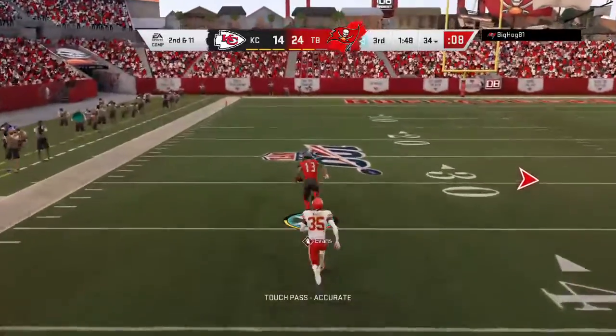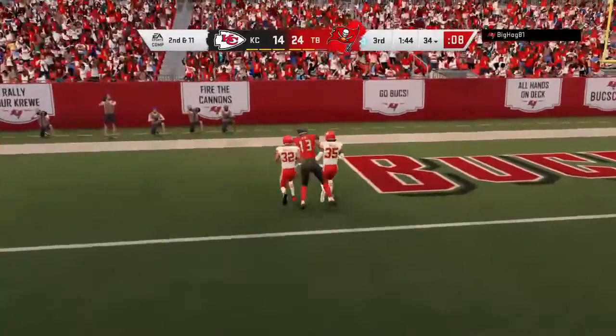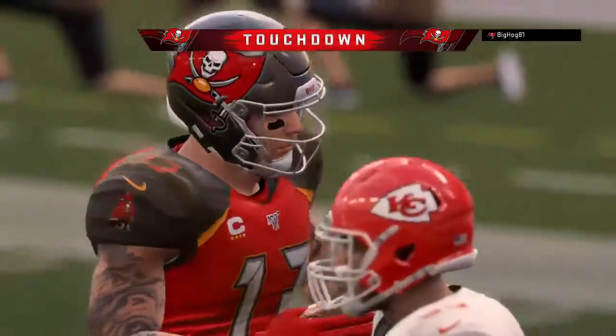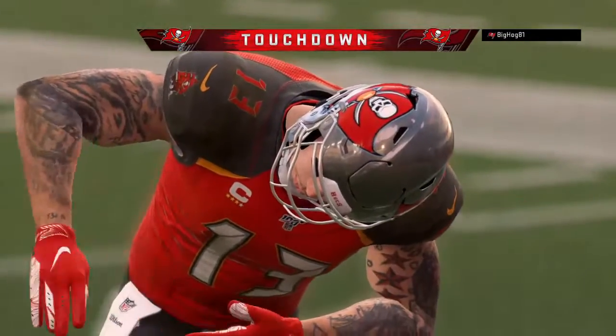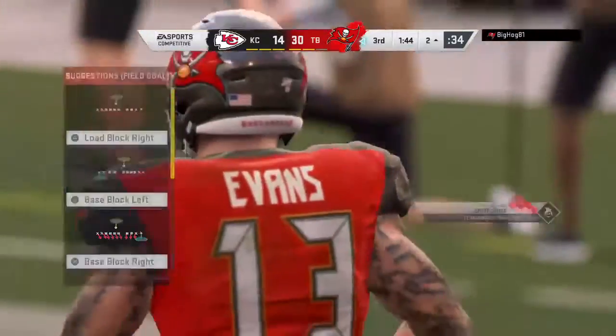On 2nd and 11 now. Winston. And this is caught by Evans. 20, 10, touchdown, Tampa Bay. Mike Evans, 66 yards as the Buccaneers tack on to their lead.